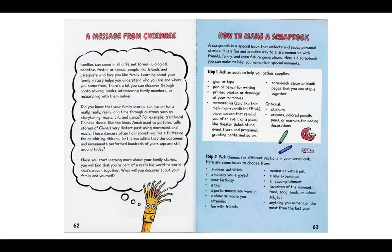Step 1. Ask an adult to help you gather supplies: glue or tape, pen or pencil for writing, printed photos or drawings of your memories, memorabilia, paper scraps that remind you of an event or a place like theater ticket stubs, event flyers and programs, greeting cards, and so on. Scrapbook album or blank pages that you can staple together. And optional, stickers, crayons, colored pencils, pens, or markers for adding decorations.